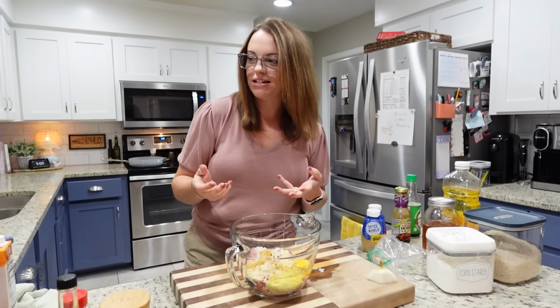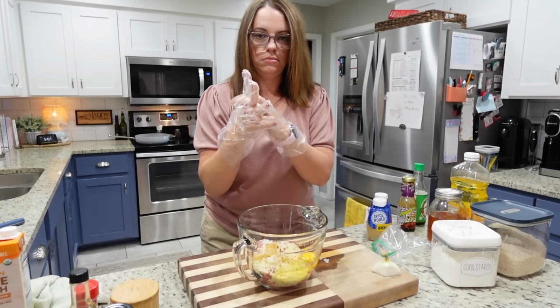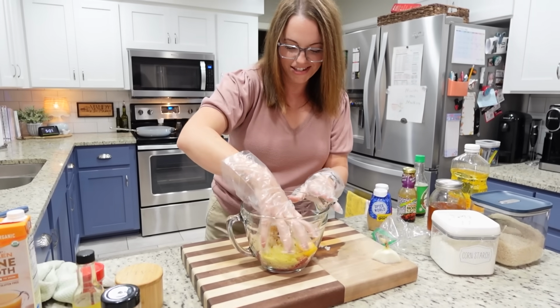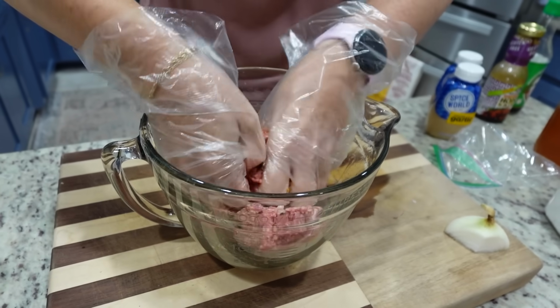My favorite part. So let me take my rings off. There are gloves down there. Oh, I forgot. I'm ready for surgery. Let's mix it up. Oh, I can smell those Asian flavors already. That sesame oil. Okay, I think that's pretty good.